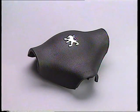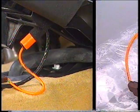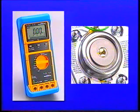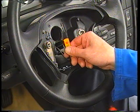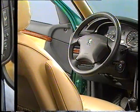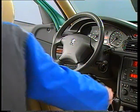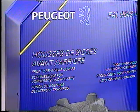The airbag should be stored with the bag uppermost. No repairs are allowed on the detonating leads, which must systematically be replaced. Never use an ohmmeter to make measurements on the pyrotechnic systems. Special plugs are available to take the place of the pyrotechnic elements while continuity tests are made on the leads. After working on the system, keep out of the area into which the airbags deploy when switching on the ignition. It should be noted that special seat covers have been developed for vehicles fitted with side airbags, and these must be used.